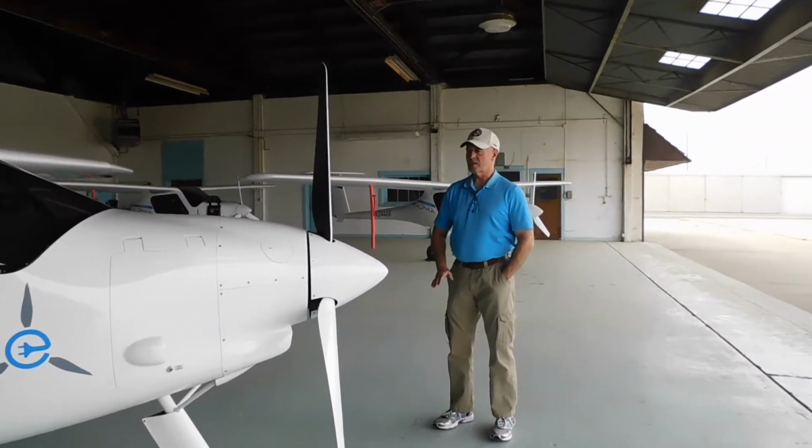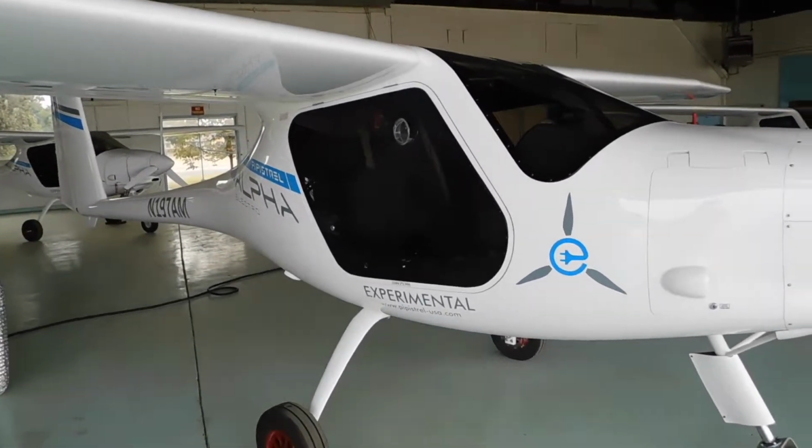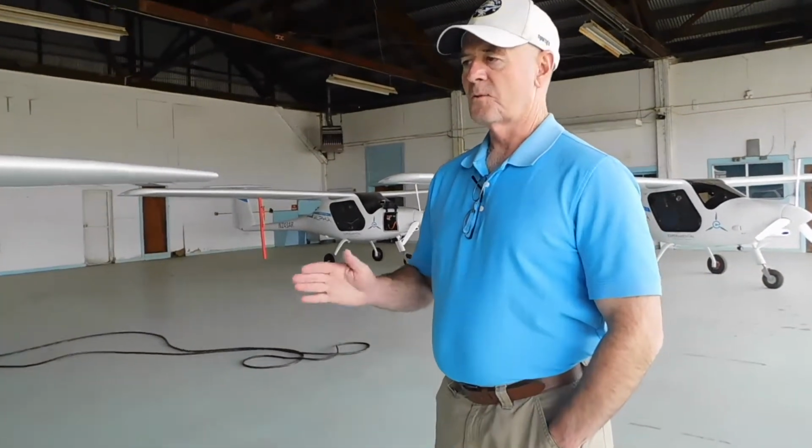And the Sustainable Aviation Project is really designed as a way of lowering the cost for flight training through the use of electric aircraft, which are so much lower cost to operate compared to older existing internal combustion aircraft, like a Cessna 150 or a Piper Cherokee, something of that nature.